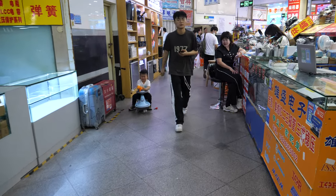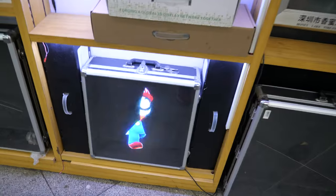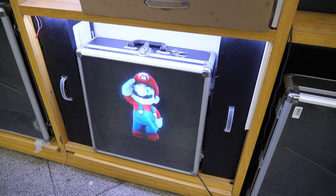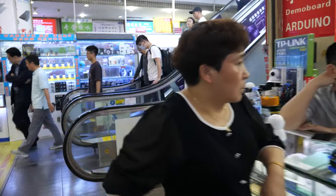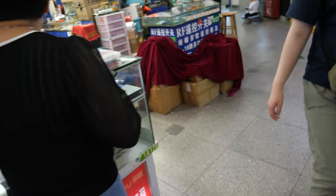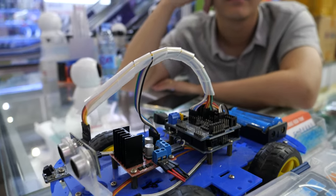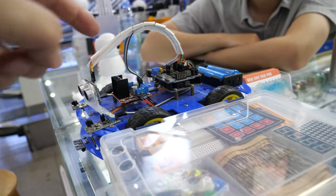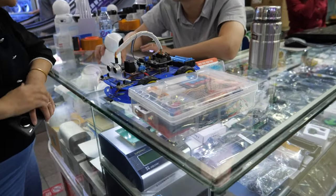This kid's disappointed with something. This robot does not have a battery. Here you have a dancing holographic Mario. Oh. Can I take a photo of this? Yeah? What do we see here? Little robot with a component. Everything in the box.